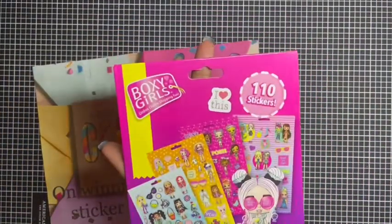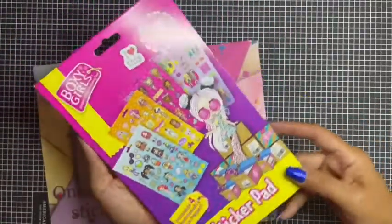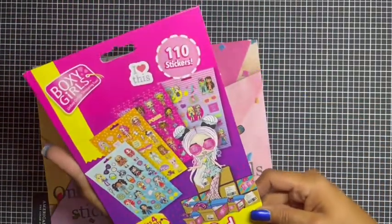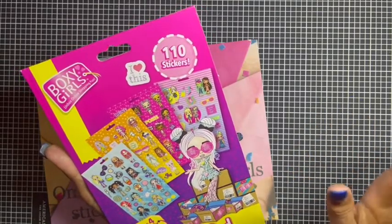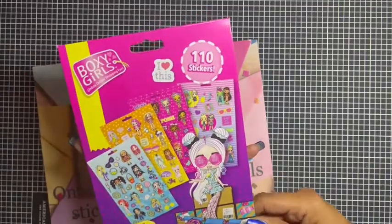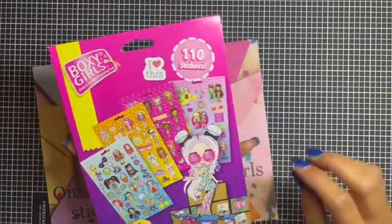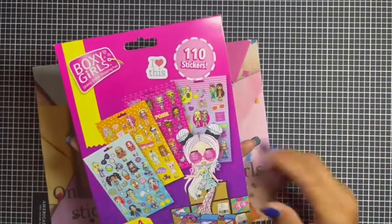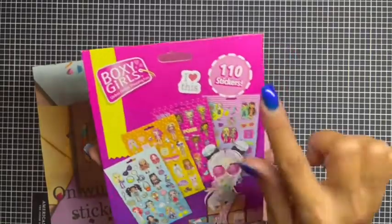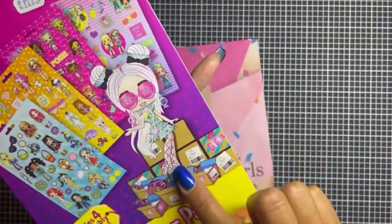So this is the sticker pad, and they were available in Dollar Tree. I've checked their sticker aisles. I've checked in their children's aisle. I just could never find them. But I also know that Dollar Tree kind of puts them in different areas depending on, I guess, the store manager or the management team. But this is the Boxy Girls, and it has 110 stickers. See how adorable they are.